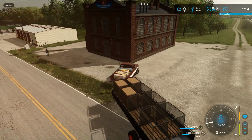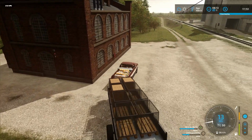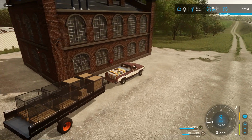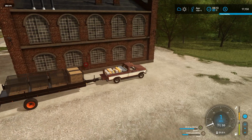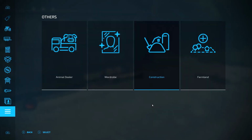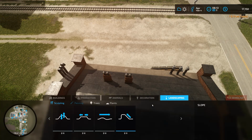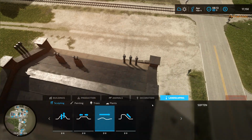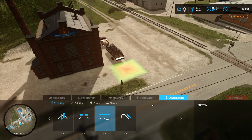Problem is, I put it down in the winter, so I wasn't able to see the ground through the snow, so I need to do some smoothing out real quick while we unload this wool. So I'm going to jump into my construction menu and do that real quick. I'm just going to go to sculpting, soften, and see if we can get rid of this hump that we created right here.